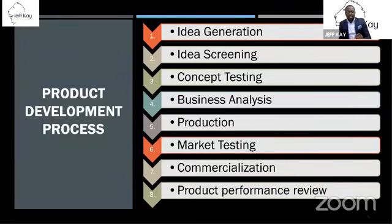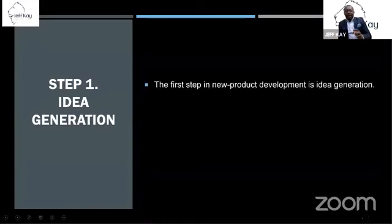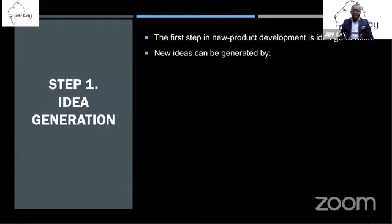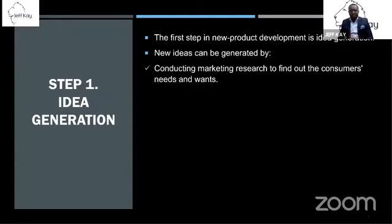Idea generation. What is idea generation? All right. The first step in the product development is the idea generation. New ideas can be generated by, number 1, conducting market research to find out the consumer's needs and wants. A wise entrepreneur does not just jump into a product. You first of all conduct a market research.